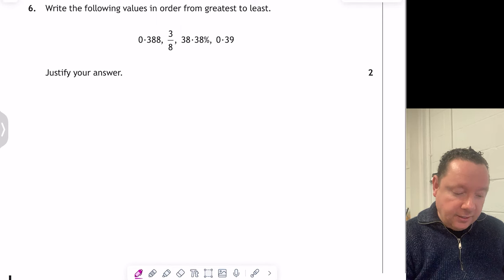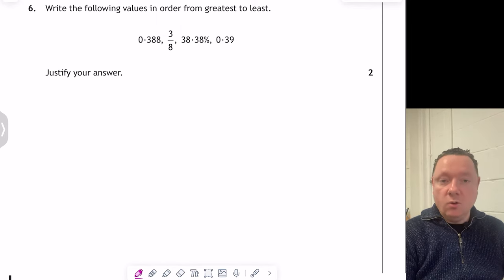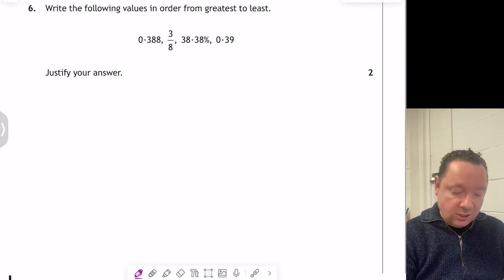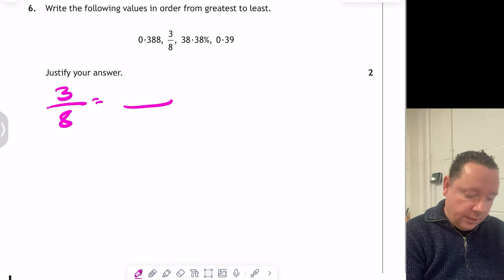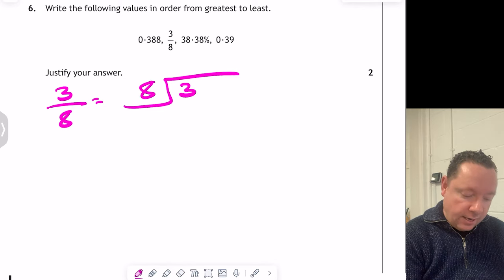I think the easiest way to do this is to change them all to decimals. If you try to change them all to fractions, you need to make them the same denominator. So let's have a look at our decimals. We've got 0.388 first, then we've got 3 eighths. So that means we've got 3 divided by 8.